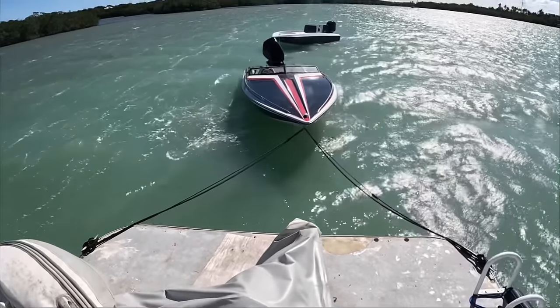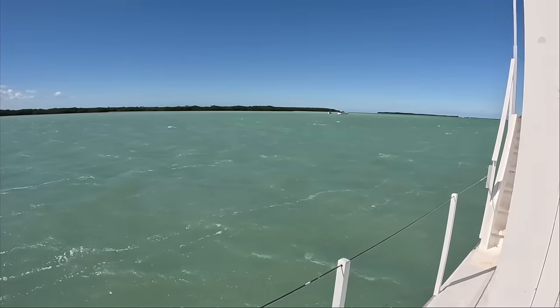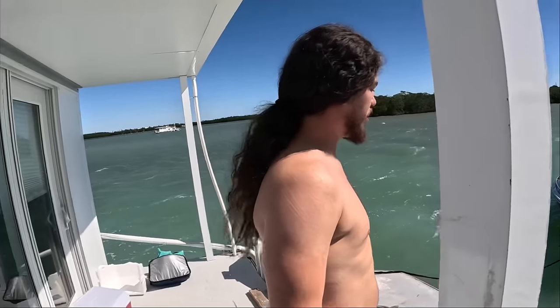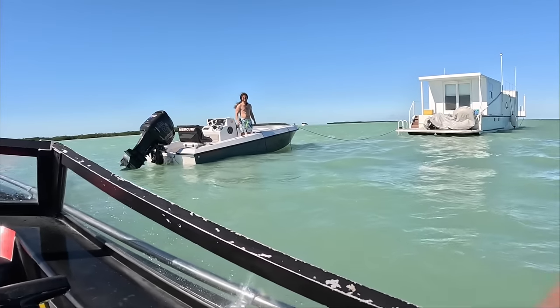So here was our setup last night. Beautiful morning. It is windy, boy. It's gonna be windy. It's gonna be a sporty ride home alone. Alright, homie, be safe.